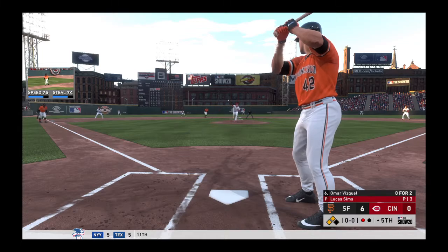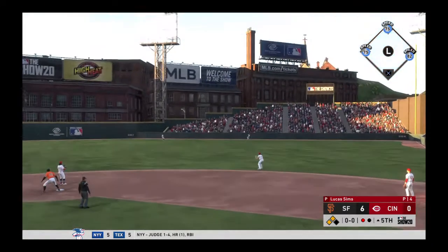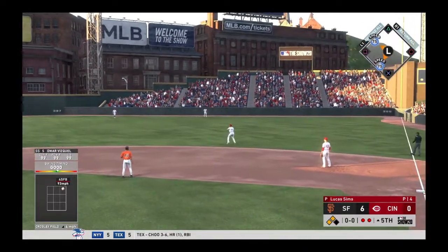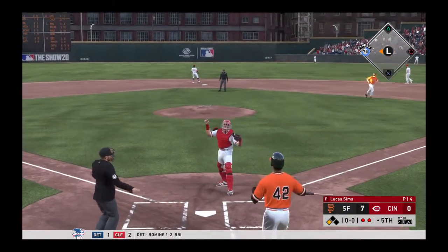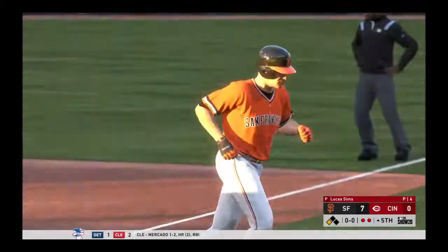To the plate now, Omar Vizquel. And it's belted high and deep into right center. It'll die on the warning track as the catch is made, and here comes the runner from third. And he will get in to score, and it's a run batted in on the sacrifice fly.